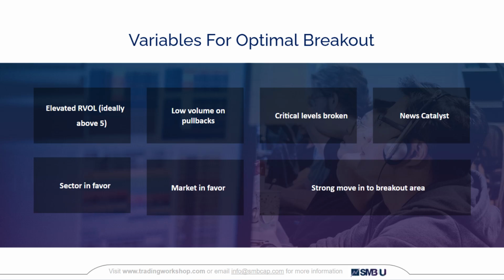So once I analyzed some of the fundamentals, I started looking at a breakout, and these are the variables for the optimal breakout. You obviously like elevated RVOL. Volume is the fuel to the fire, per se. I'll get into why I chose 5 later, but this was going to need a lot of volume to break through some of the levels that we'll see.